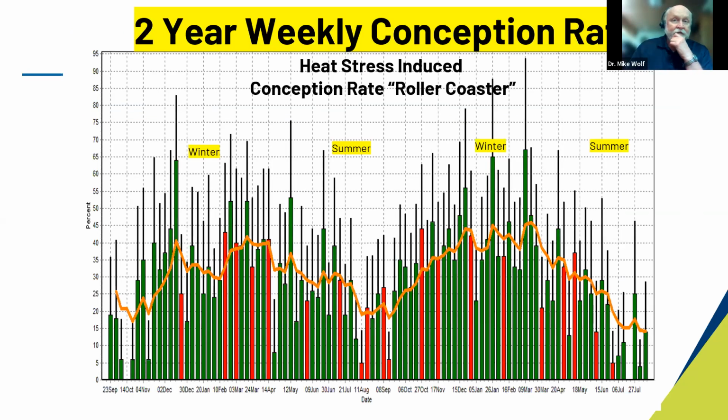So we look at what I call the reproductive roller coaster. This is actually a client of mine from several years back, before we got really going on better heat abatement, that during the winter months his repro improves, and during the summer months it falls significantly. And so he rides this constant roller coaster because of not adequately cooling these cows.